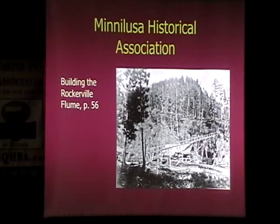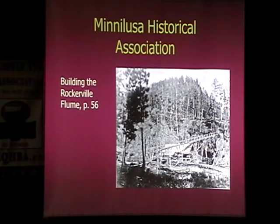Okay, some of the photographs that we got from the Minnilusa Historical Association. Reed is great. He was just very generous, good to work with. This is the building of the Rockerville Flume. And Jan, you may need to jump in here on some stuff. He wrote on this, the flume. Actually, he wrote most of this book.